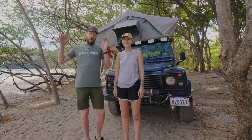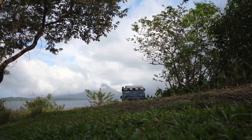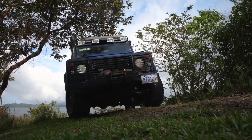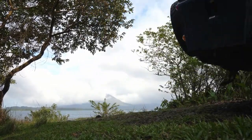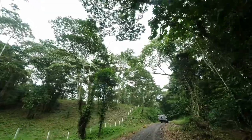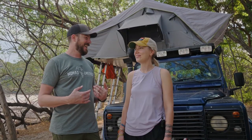All right, guys, so we're gonna give you a quick walk around of the Land Rover. This thing was unique. It was quite the experience. If you want to embrace Costa Rica and all of its wilderness and beauty and just be ingrained in the culture and a little bit of diesel smoke, this is the way to go. This is a classic ride. It was really fun.